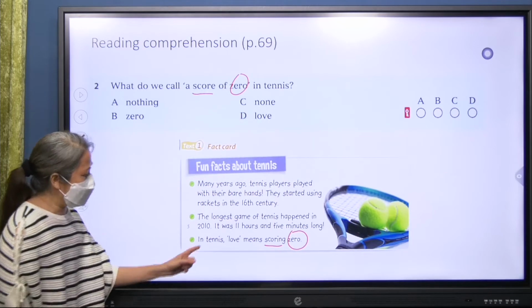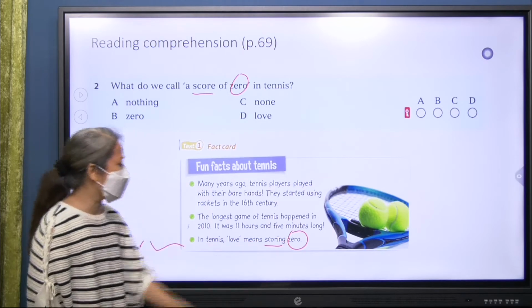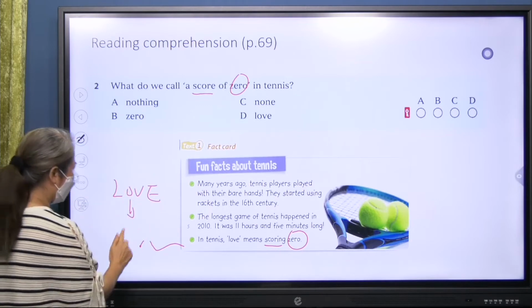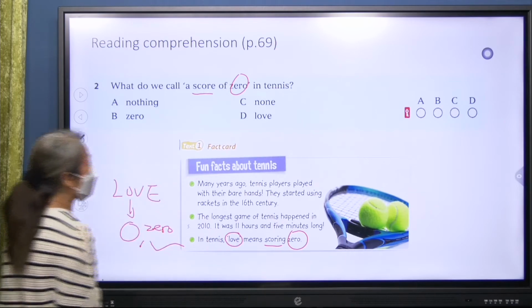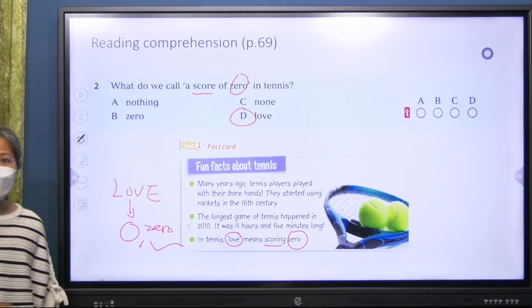Now, in tennis, love means scoring 0. Why? Love. This is O. It looks like a big 0. So, what is the answer? The answer should be D. Love. Very obvious.